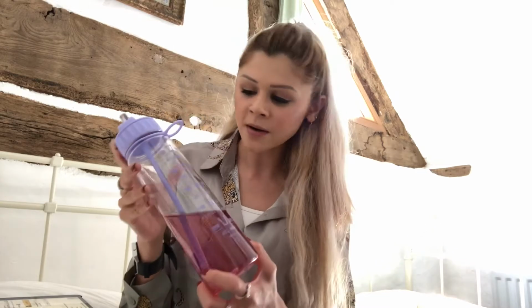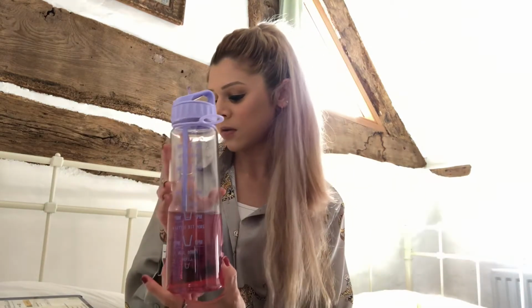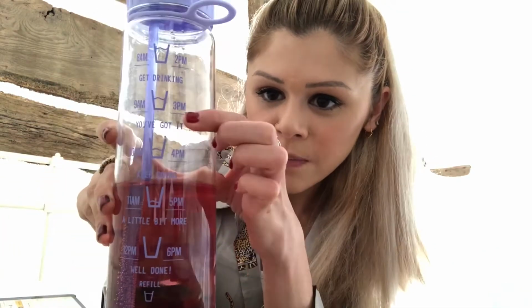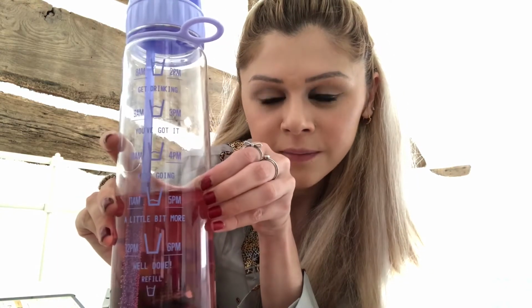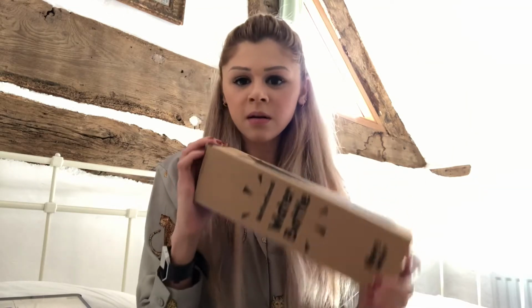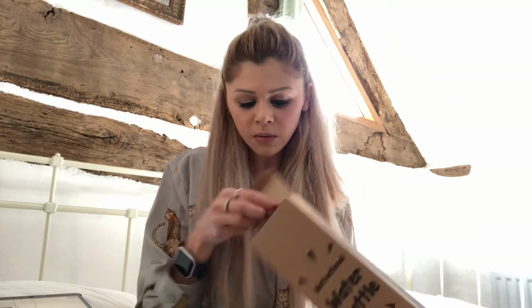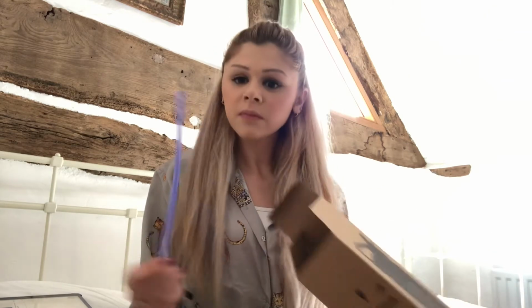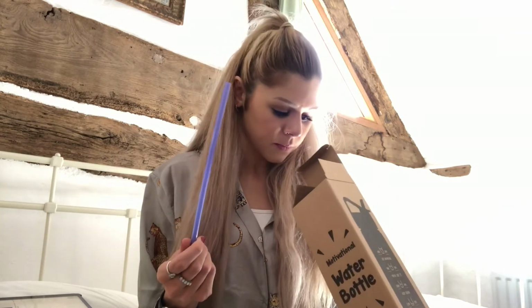I got this one in the lavender colour, which is quite nice. You can get it in different colours like yellow, green, pink, blue, black. It's really useful. And I love the fact that it's got the tracking system as well, because it just keeps you on target for how much I need to drink a day. The water bottle that you receive also comes in a nice box, and you also get a spare straw to put in it. That's quite useful.